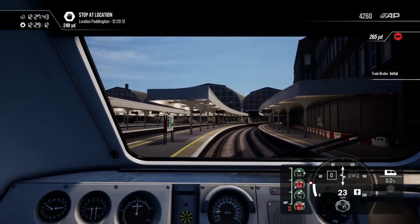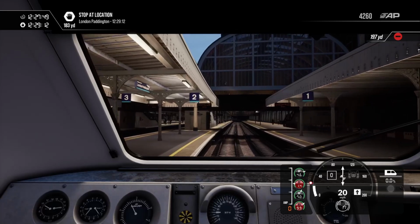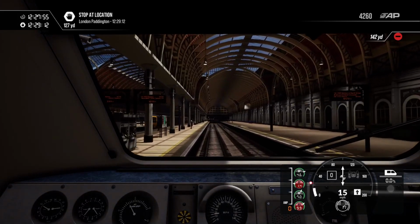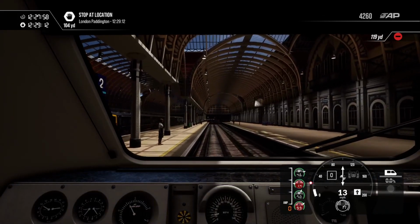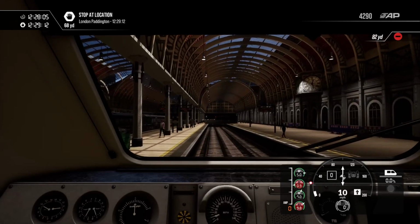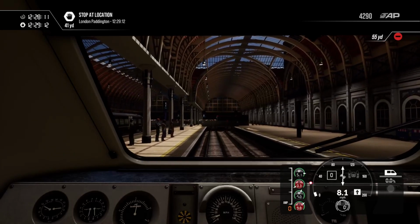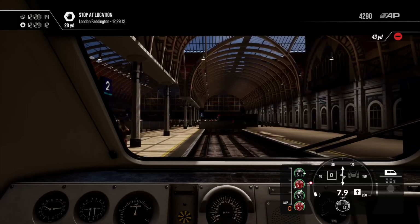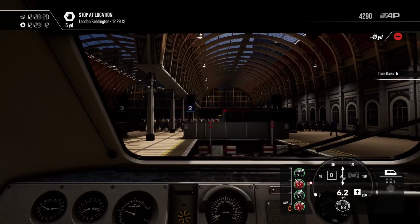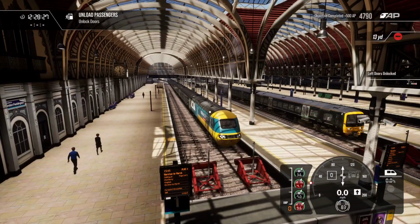There we go, station coming into full view now. Looks very nice. Just release off the brakes and we can roll up towards the buffers here. And we're going to be pretty much bang on time as well, which is very cool. There we go. Perfection, I think. Let's unlock those doors.